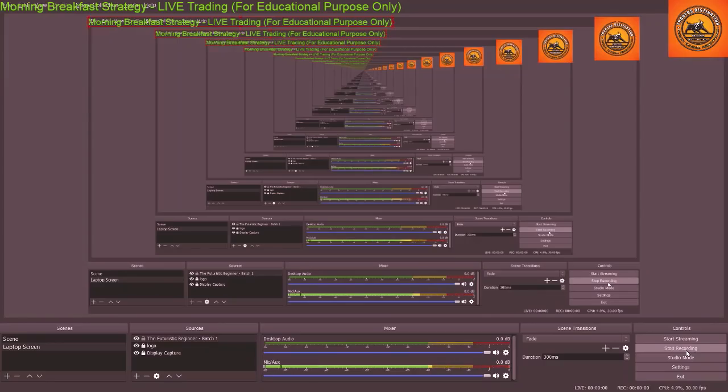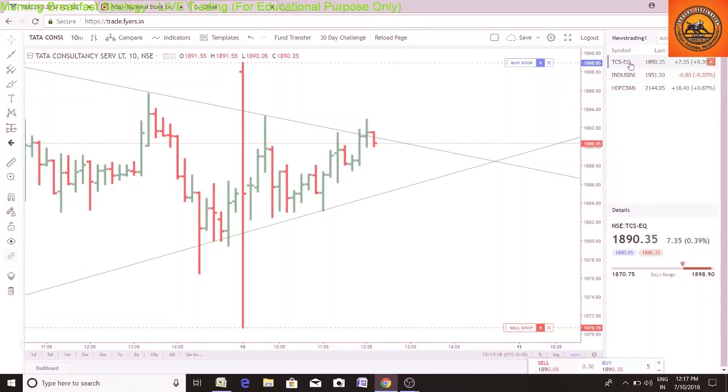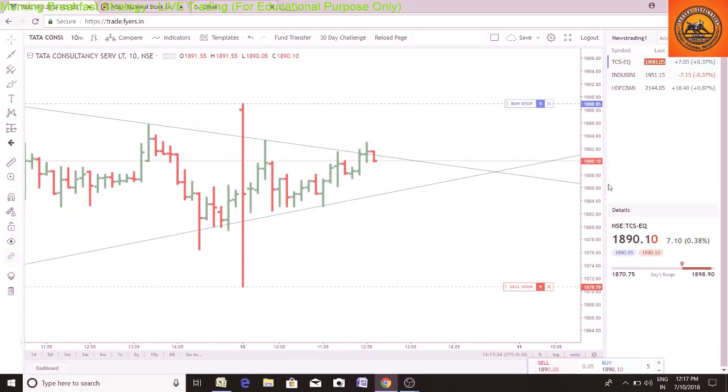Hi friends, it's around 12:17 p.m. and TCS still did not trigger on any of the sides. Sometime back I showed you that a triangle formation is happening, but right now it has not yet triggered. As per this morning's strategy, if by 12:15 p.m. no order is triggered, then we are supposed to cancel the order. So how do we cancel the order in AFYERS?